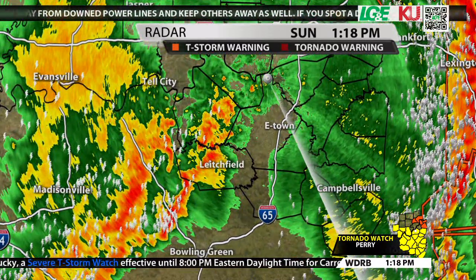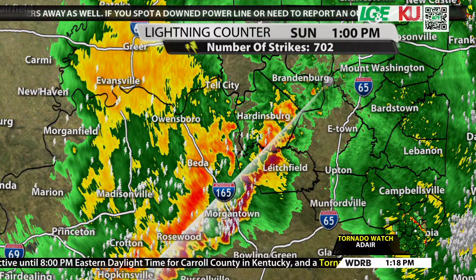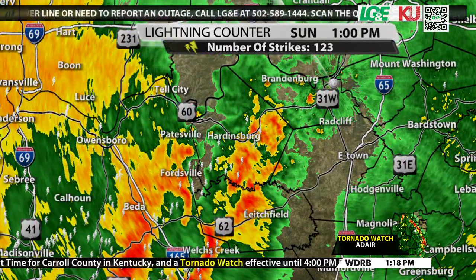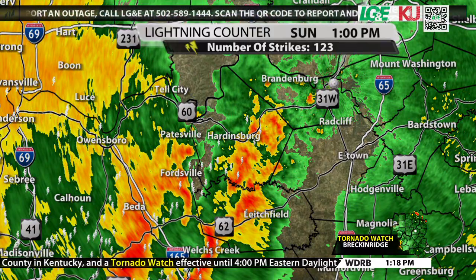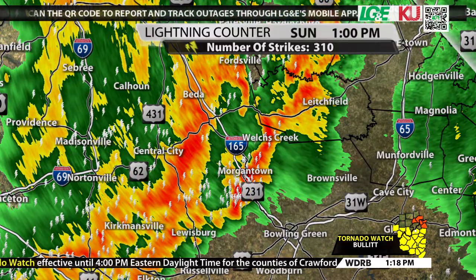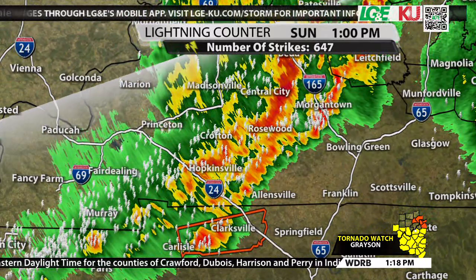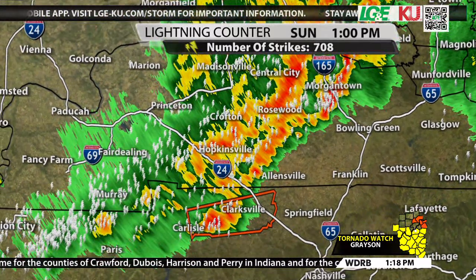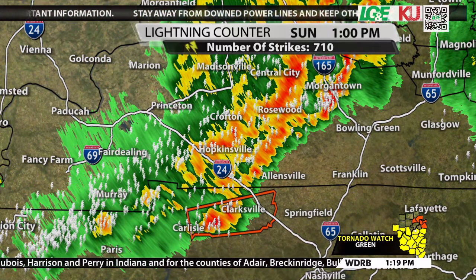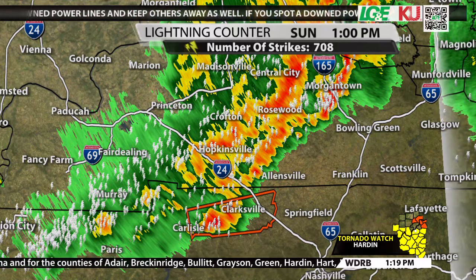The secondary line, you'll notice we're not looking at an insane amount of lightning here on the northern part of the line. I'm going to zoom in on our viewing area. We have 123 lightning strikes over the last 30 minutes within our area. Watch as I edge southward, that then goes to 300. Watch as I continue to edge southward, now that goes to 6, now that goes to 7. We're seeing quite a few more lightning strikes in the southern part of the line. The reason is there is more energy in the southern part of the line.